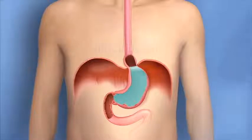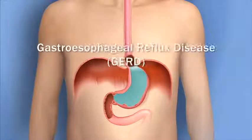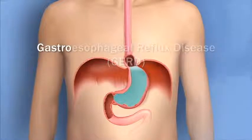The hernia may cause the esophagus and the valve to move up. In that case, the diaphragm is no longer reinforcing the valve. That makes it more likely that acid will get into the esophagus. When acid and food splash up into the esophagus repeatedly, it's called gastroesophageal reflux disease, or GERD. Gastro for the stomach, or gastric system.